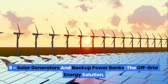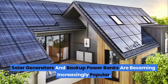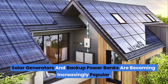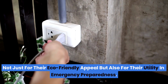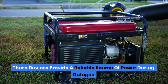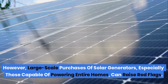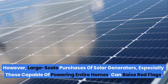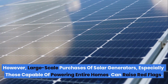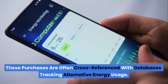8. Solar generators and backup power banks. The off-grid energy solution. Solar generators and backup power banks are becoming increasingly popular, not just for their eco-friendly appeal, but also for their utility and emergency preparedness. These devices provide a reliable source of power during outages, making them a staple for anyone looking to maintain independence from the grid. However, large-scale purchases of solar generators, especially those capable of powering entire homes, can raise red flags. These purchases are often cross-referenced with databases tracking alternative energy usage.